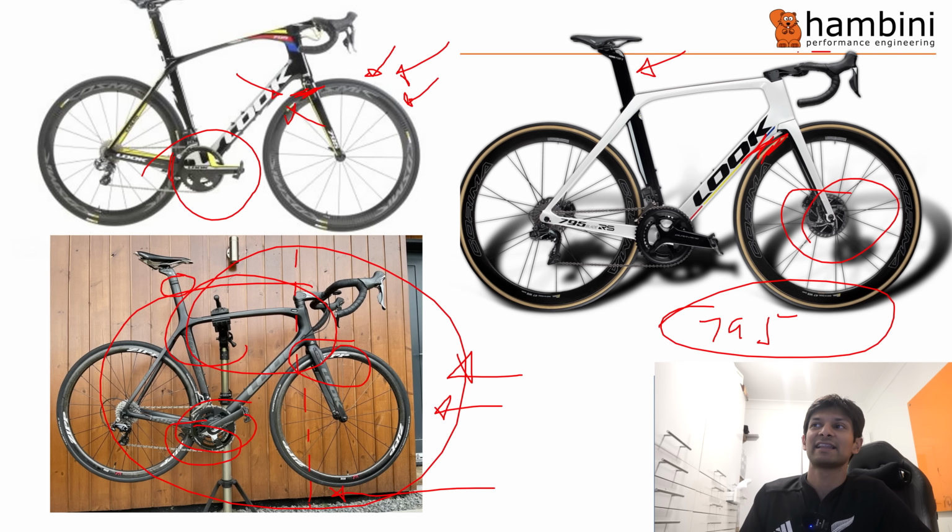Also ran fairly standard handlebars. This one had a Look, I think it was called a HS, was it Aero stem? I can't remember, which allowed you to move it up and down, which was a really clever design. This isn't it.